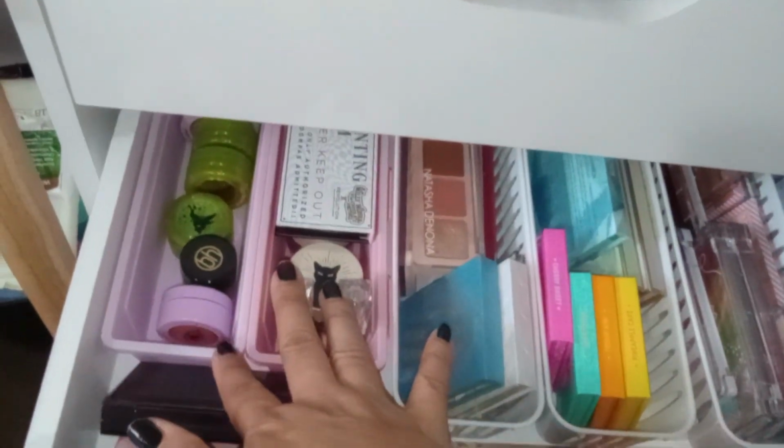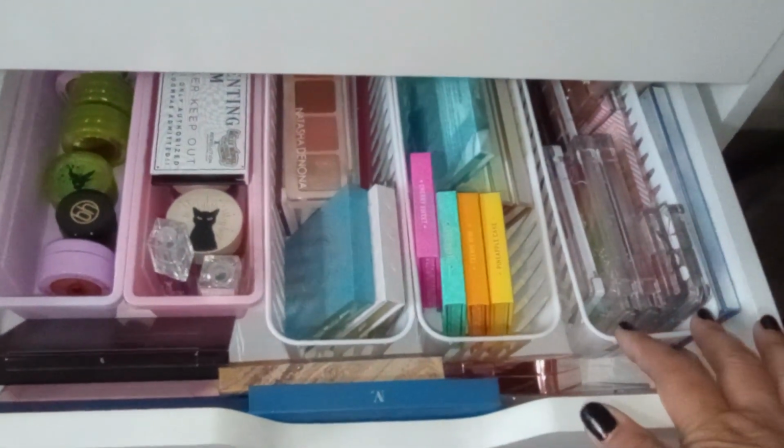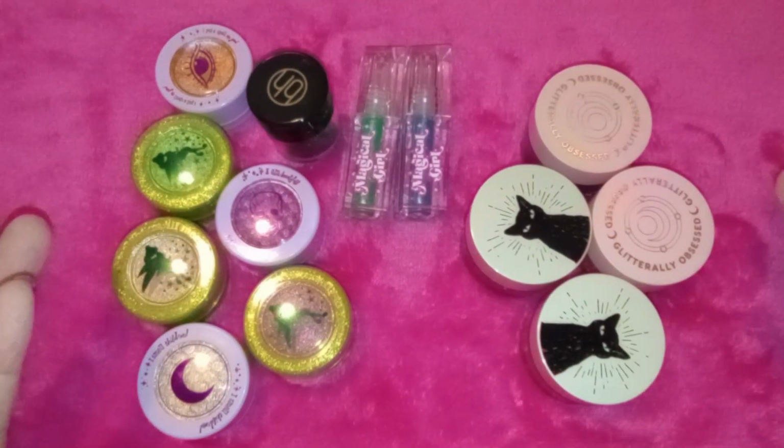Over here, I have single shadows. We have face glitters. Over here are all of my mini eyeshadow palettes. So this is what we're going to be working on today. Let's start with our singles and our face glitters first. As you can see, I don't have that many.